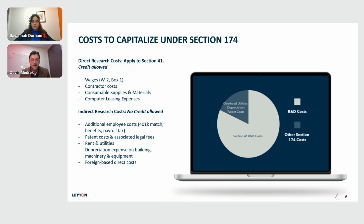There's no credit allowed on those, but the total capitalized Section 174 cost amount will always exceed the total R&D costs. You do need to focus on these other line items as well.